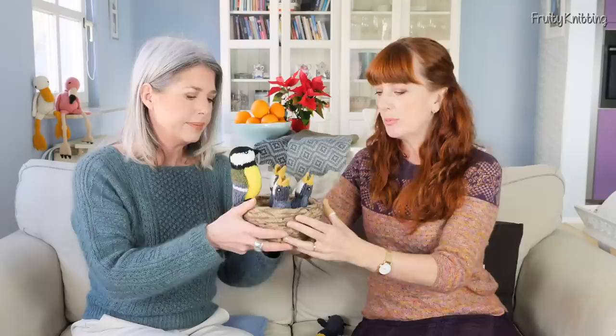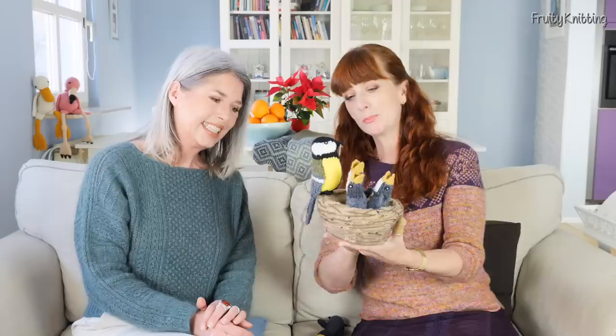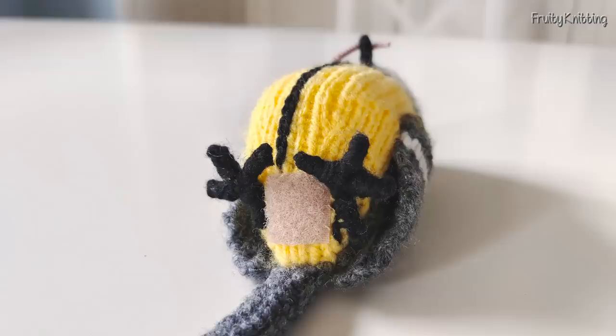And before I sprayed the nest, the weight of the mother bird was kind of making one side of the nest droop a little bit, and then she was swaying around looking slightly drunken, which was not a good thing. So after a spray, she's sober again. And it's all looking good. How is she standing on the edge? Yeah, she's got a little piece of Velcro between her feet there, so she stays perched.